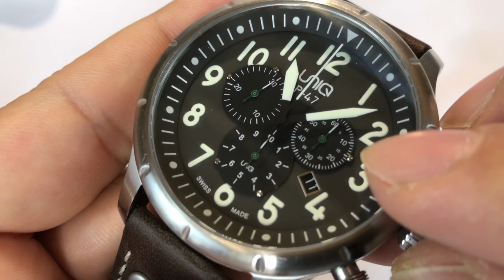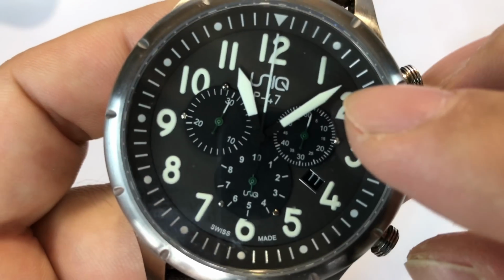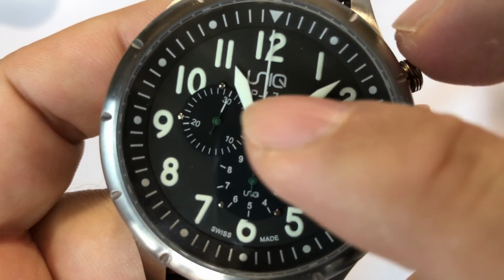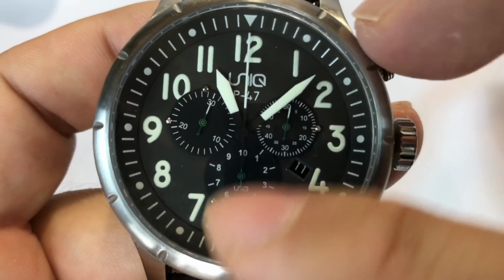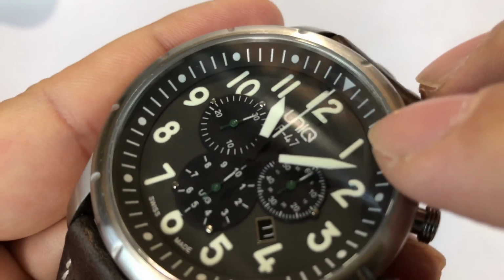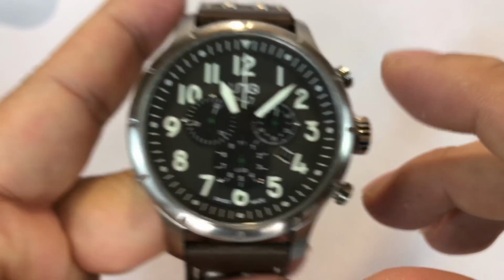The hands are super thin. Everything is really well lined up. I love the military aviation gauge, kind of sword style hands there. And it has lume. This outer bezel is angled. It just has a lot of depth and a nice look to it.